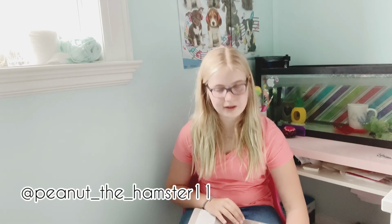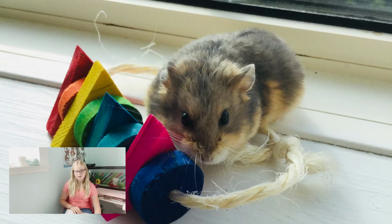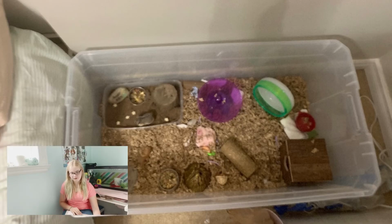Yeah, there's one more cage. This is by Peanut the Hamster 11 on Instagram, who is one of my best friends. She has a dwarf hamster named Peanut. Let's take a look at her cage. She has a very large bin cage from Walmart. I'm not really sure how big the bin cage is, but I know it is around 700, 800 square inches, which is great. It is above the bare minimum.